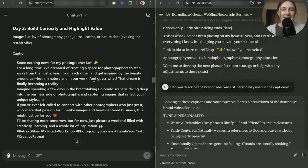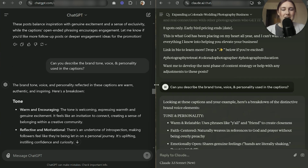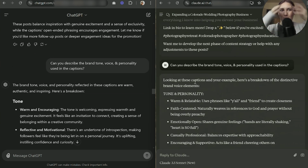But diving in a little bit deeper, I scrolled down and I asked, can you describe the brand tone, voice, and personality used in the captions? Because I wanted to see what they were grabbing from these captions and how they could describe that for my business, and if they were really capturing, as a photographer, how I wanted to come across.